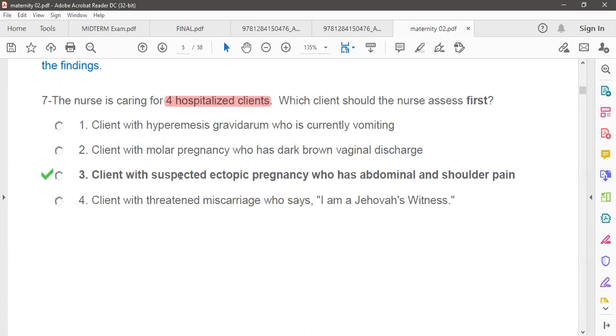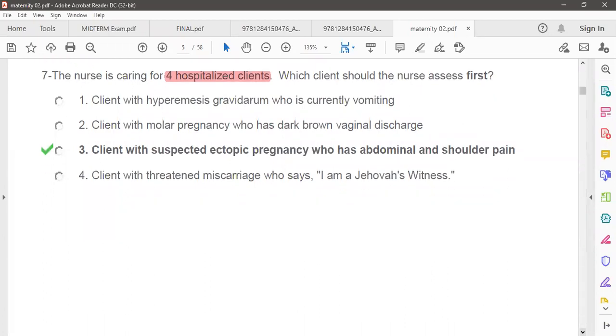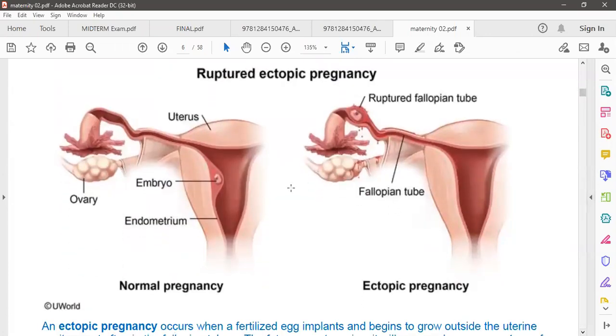The client with suspected ectopic pregnancy who has abdominal or shoulder pain. Ectopic pregnancy is a complication of pregnancy in which the embryo is outside the uterus. So here we see a picture. This is the normal pregnancy. You can see the uterus. It is called endometrium, fundus, fallopian tube, ovary, and fimbria.